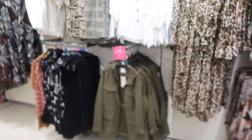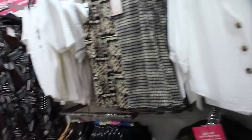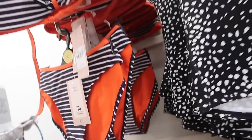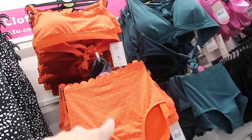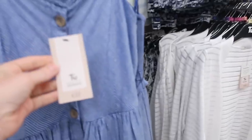Well, I'm in, it's lovely and dead. Looking at the clothes section, I swear they've got none of this online because I definitely looked online for women's, but I don't remember seeing any of these. How sweet is that? It's a really nice swimsuit, the orange one. It's like a high-waisted set, and that one. It's like nobody here. I love it. Oh my god, I love that. That is like so me.